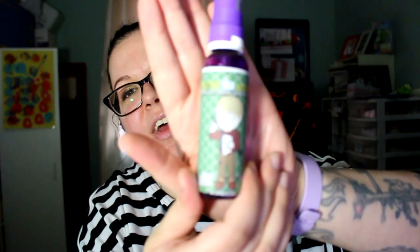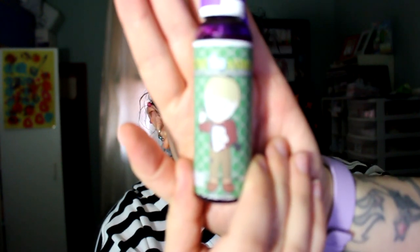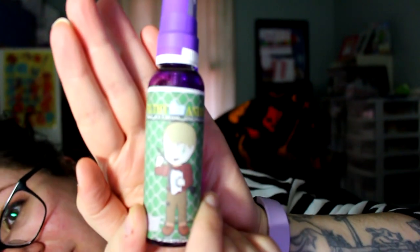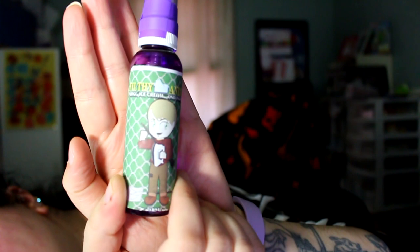This is Filthy Animal, which is fudge, ice cream, and ingenuity, and this is, of course, based on another one of my favorites, which is Home Alone. I really hope my camera is focusing. I'm trying to get my head out of the way so it doesn't want to focus on my head.